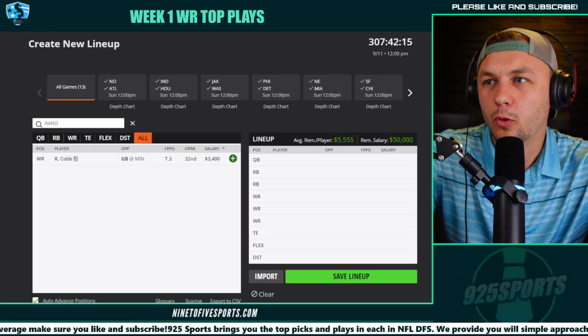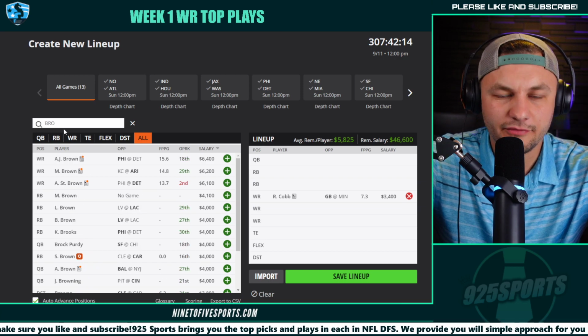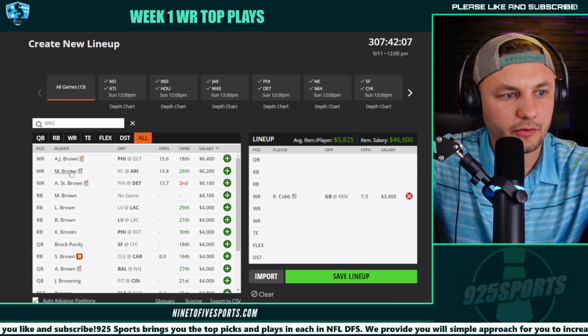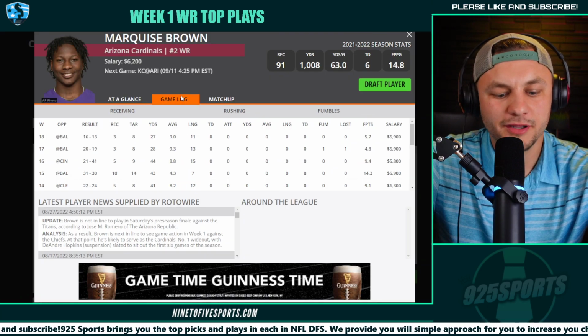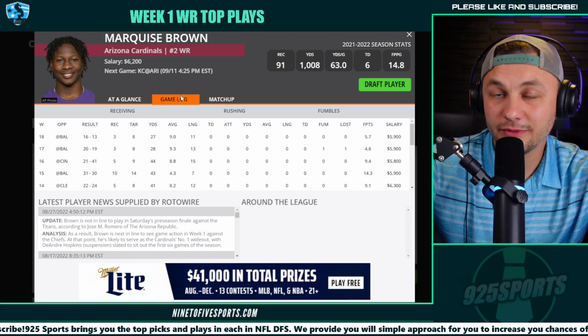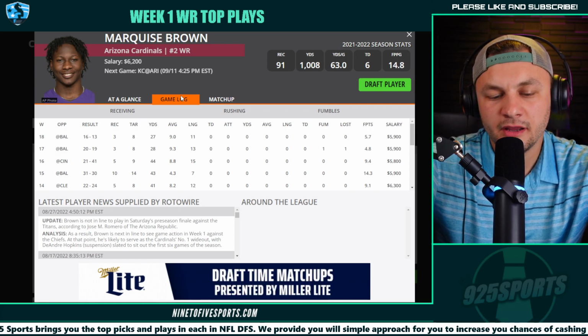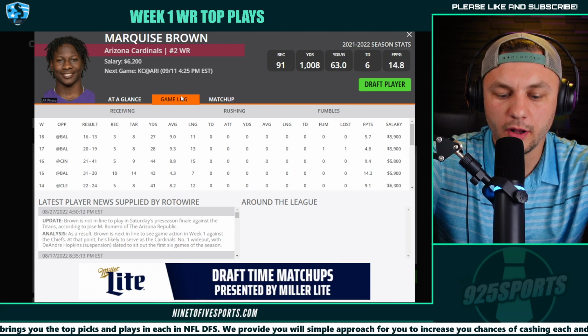Now we're going to get into more simple and easy plays here. Kind of just plays that you guys would definitely agree with. And I will say Romeo Doubs, if you want to take the risk with him as well, you can certainly play him there as well. I do like Marquise Brown. Marquise Brown is pretty much just going to step into that Christian Kirk role. We know Christian Kirk is out there. We know DeAndre Hopkins has a suspension. AJ Green, he's a fine value as well. You could easily play AJ Green if you wanted to as well.